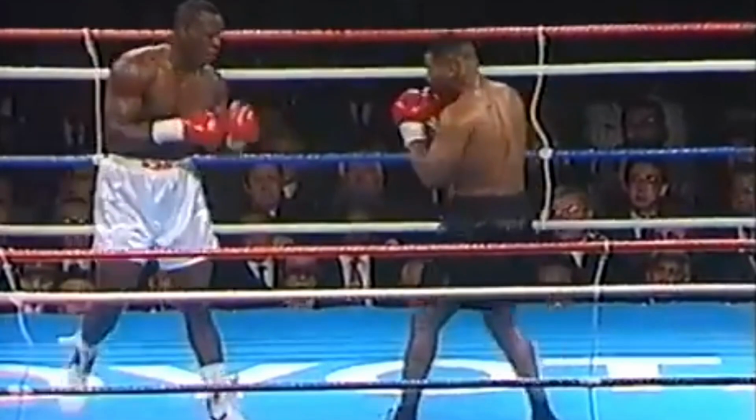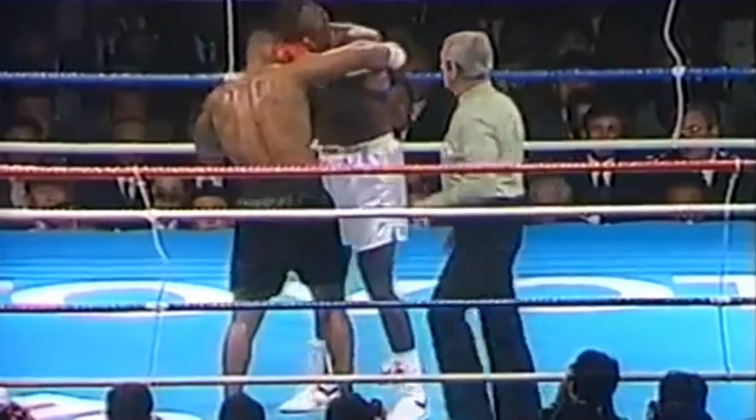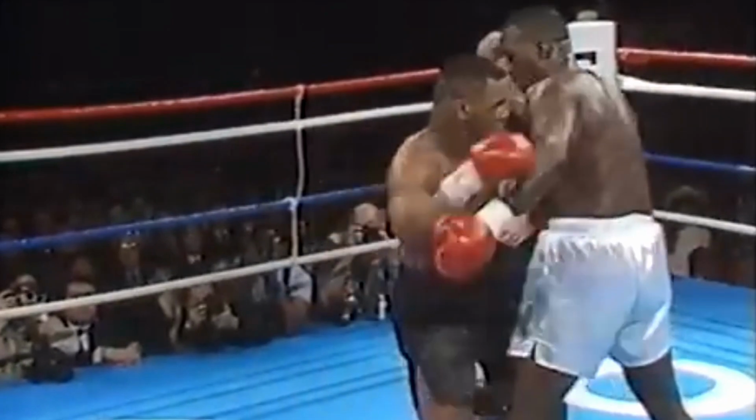We talked about intimidation before the fight. Douglas has so far shown no signs of being intimidated. See, what they want from Tyson's corner, they want to see more upper body movement and also more punches thrown as opposed to the one big punch. And that's what Mike Tyson's doing now.